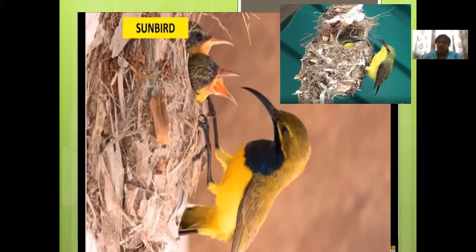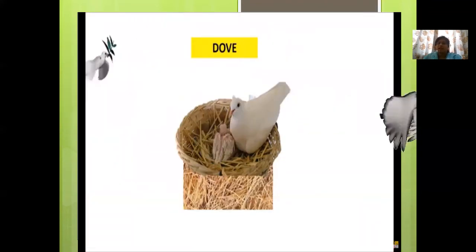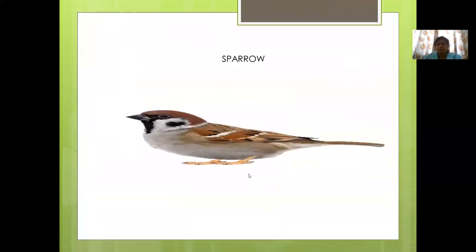Sunbird, you can see in these pictures a bird is there inside. How nicely they have made their nest, so comfortable. You can see here they have used lots of twigs, cottons, their own feathers. You can see inside also they put lots of feathers to make it more cozy. And doves also make their nest using lots of twigs and all, and they also work in pairs.